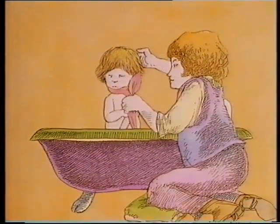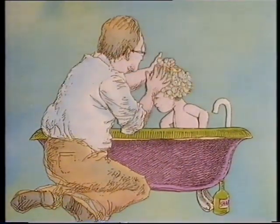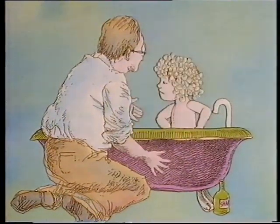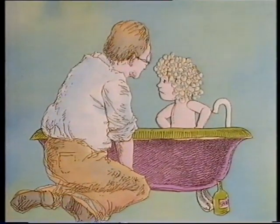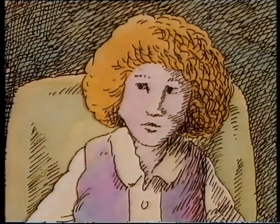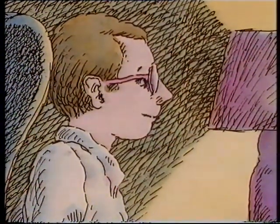His mother scrubbed him too hard. Or too rough! Or his father used too much shampoo. Too much! I can't see! Giving Andrew a bath wasn't easy. One day, Andrew's mother said, I think Andrew is big enough to give himself a bath. I think you're right, said Andrew's father.